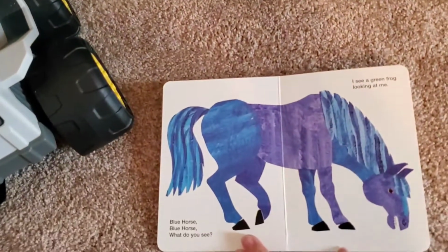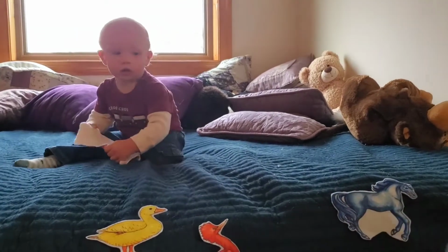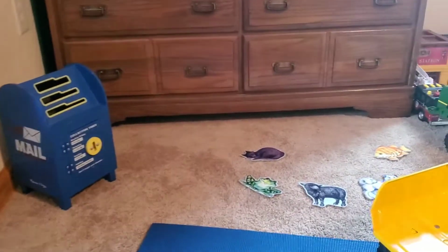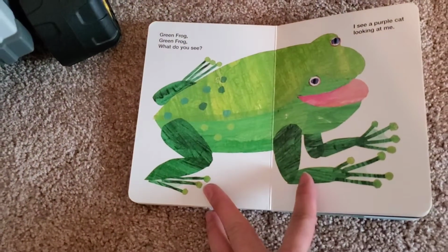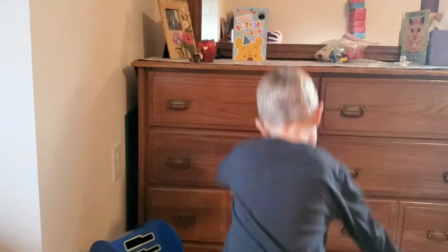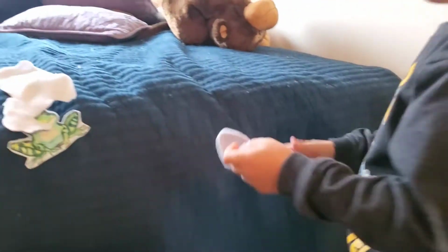Blue horse, what do you see? I see a green frog looking at me. It's okay. He can have the bear. Can you grab the frog? Go find the frog, Nathaniel. Hurry. Oh, I see the frog. I need your help with it. Do you have a frog? Yep. All right. Green frog, what do you see? I see a purple cat looking at me. Where's the purple cat, Nathaniel? I don't know. Oh, I do. Yay! Can you show me? Look at that. Can you put it up on our pretend board?